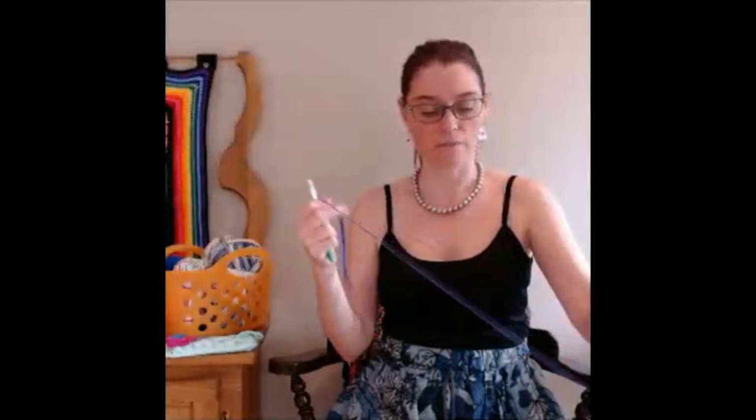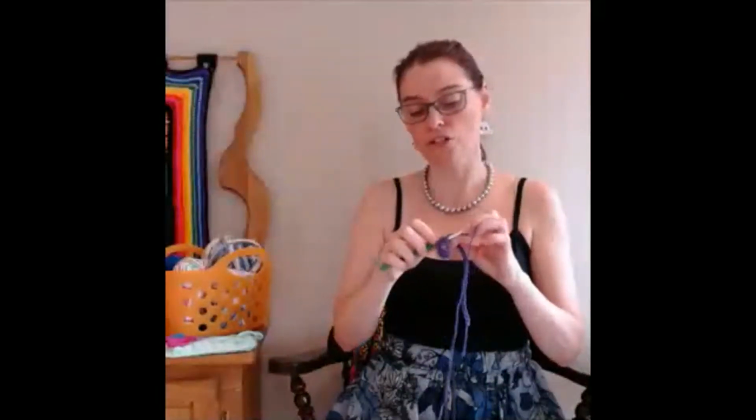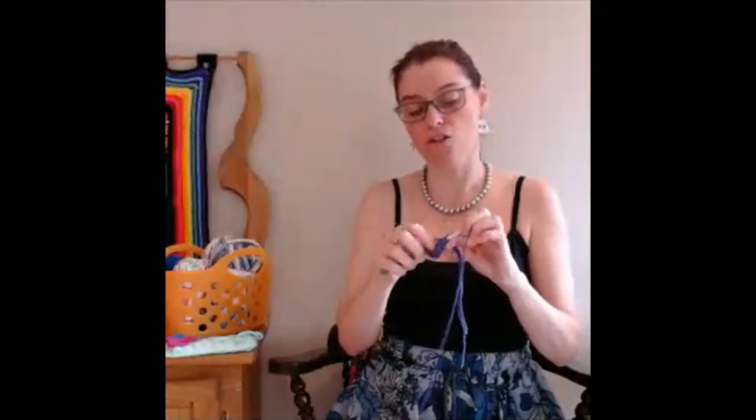I got to remind myself, I haven't done the little falling leaf stitch in a little while. So skip 2 chains, single crochet, 2 double crochet, all into the same stitch. So every 3rd stitch, you're working a little leaf, which is single crochet, 2 double crochet. So that's what I'm working all the way across.